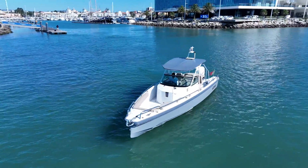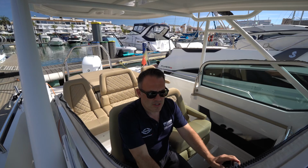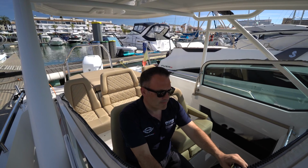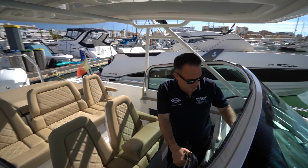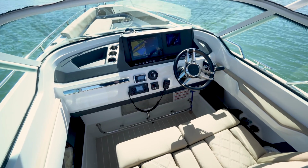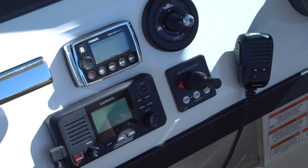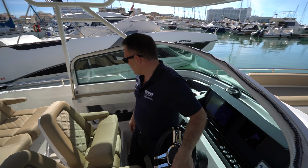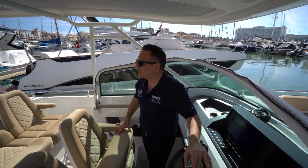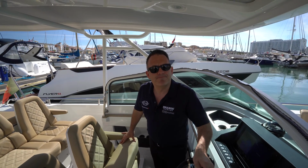This is a 2018 boat, so she's not new, but she's in incredible condition for her age, and she's priced accordingly. She's got the upgraded equipment here, so she's got the larger Garmin chart plotter. She has a Garmin VHF, and as I said earlier, she has the upgraded audio pack. So really, what a great boat. But let's go forward and show you the foredeck area.